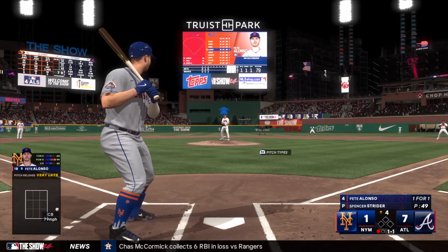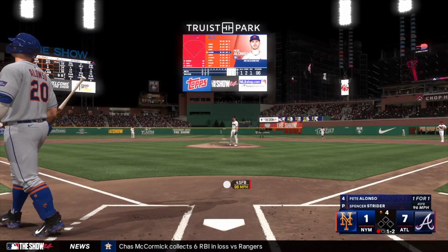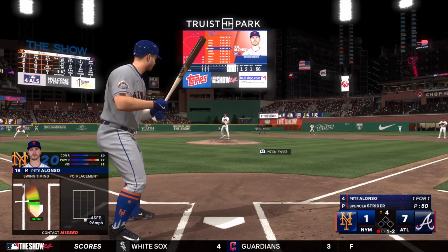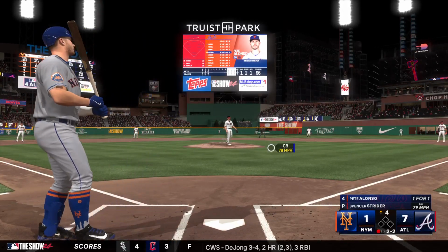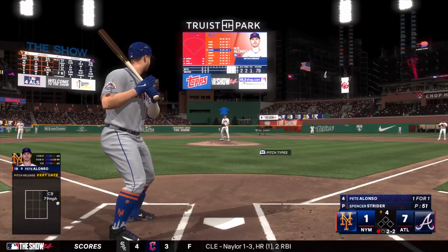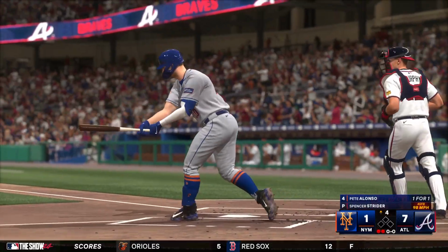The Braves up big in this one here in the second game of the series. Comes up empty. That's strike two. One ball, two strikes. One and two here. And another ball. Well, he might have to look for a different put-away pitch right here, 2-2. He's already seen the curveball a couple of times in this at-bat, so might have it timed up and ready for it. And a swing and a miss.